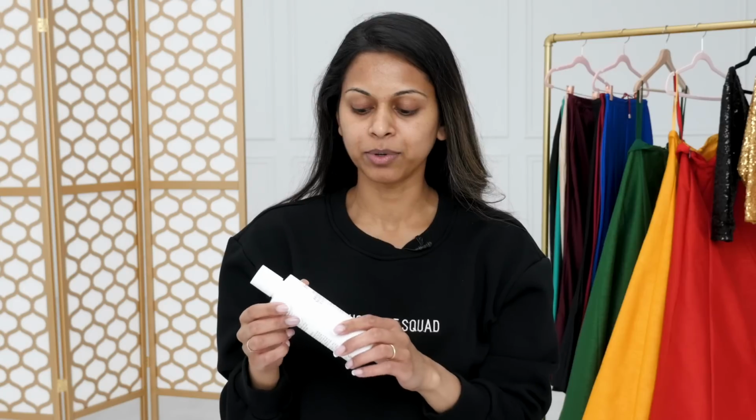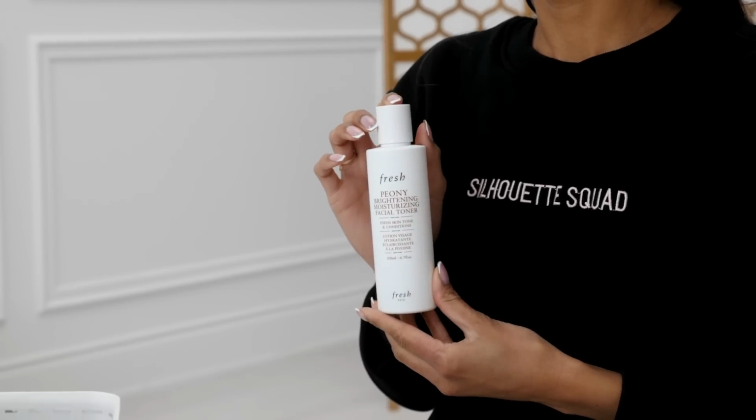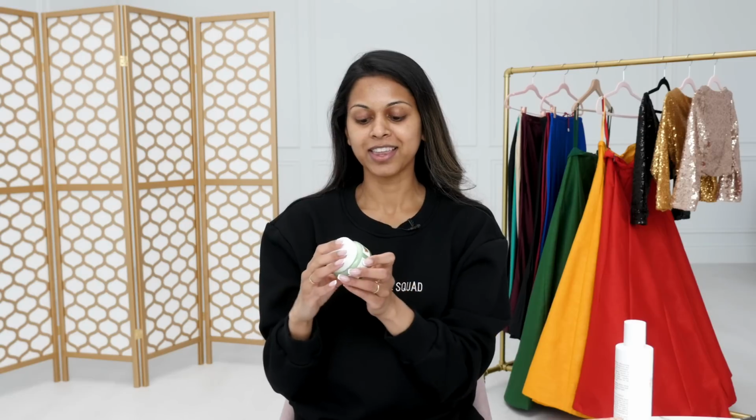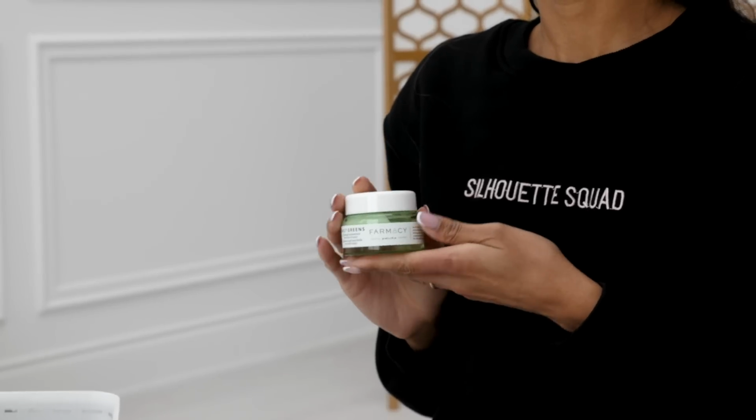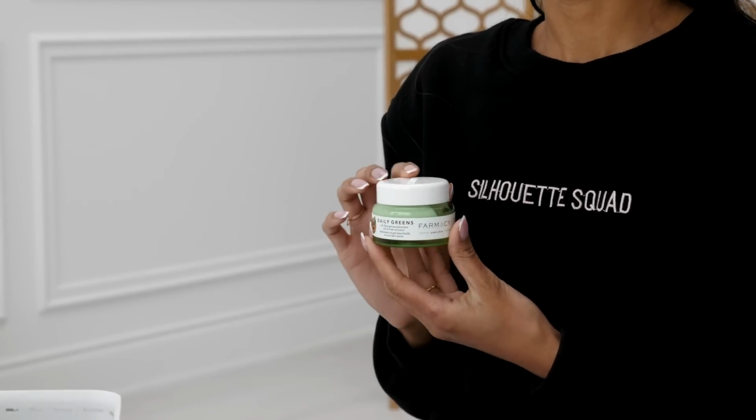So first, after washing my face and cleansing it, I will put in the Peony Brightening Toner. It evens out your skin, but also is moisturizing because it has hyaluronic acid. And then I will go in with the Pharmacy Oil-Free Gel Moisturizer. I find that I have oily skin, so this is a really good moisturizer. It moisturizes my skin, but it doesn't make it look greasy or oily. That's not the look I'm going for anyway.